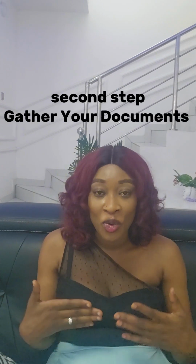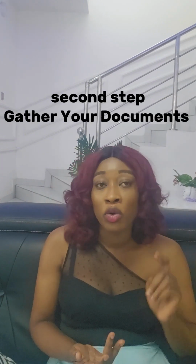The second step is to gather your documents. I'm going to be listing them on the screen so you can see them. The first one is your passport. If you don't have a passport, there's no need gathering any document. So the first thing is to have a valid passport. The second one is your itinerary, like your flight reservation. Yes, you have to have a flight reservation.